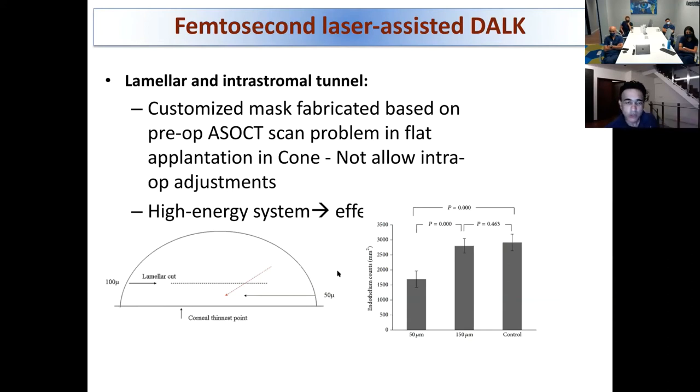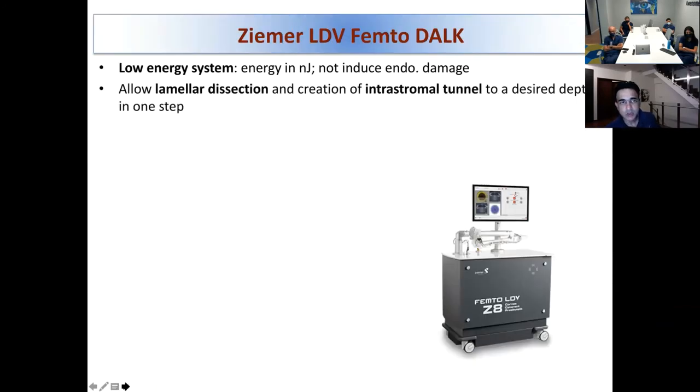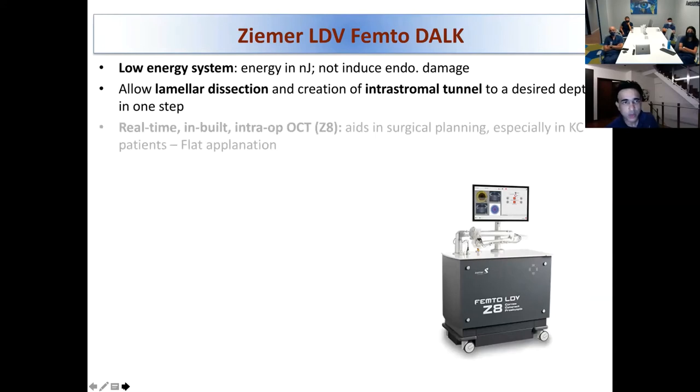Now this is important because, of course, as you all know, when you're trying to create a big bubble when you're doing DALK, you want to get as close as you can to the endothelium, so typically between 80 to 50 microns away before you initiate the bubble. So we were working with the Ziemer system, which is a Z8 system, which is a low energy system, so we knew we should be able to overcome some of these issues with low energy as well.